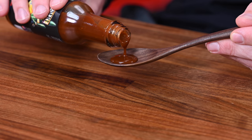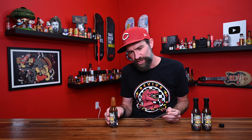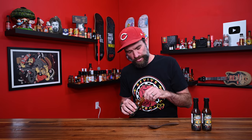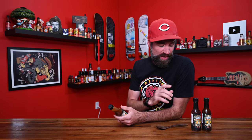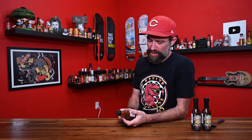It pours beautifully, which I love. It's on the medium side of a thin sauce, like a good pouring sauce. So hot. Raspberry, sweetness, and then the heat from the peppers comes exploding in. I'm not gonna lie, this is extremely hot. If these are hotter, we got a problem. You're gonna want to use all these sauces with food, not straight up eating them off a spoon like I'm doing.